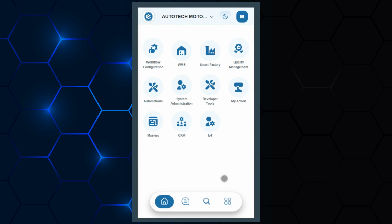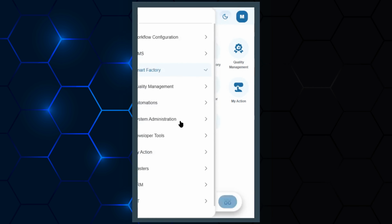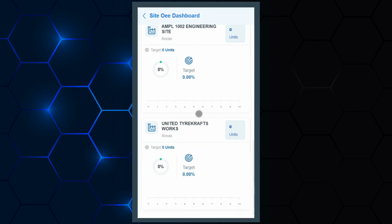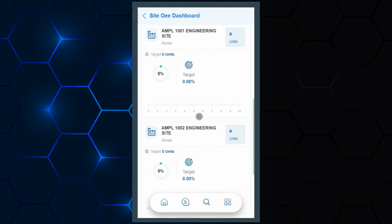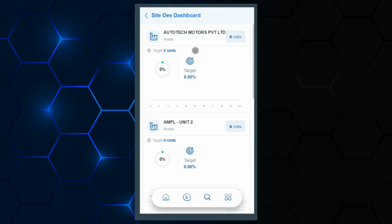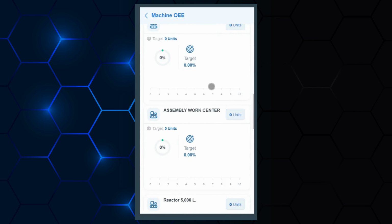Now let's go to the heart of your factory. Smart Factory. This is where machine intelligence meets operations. The machine OEE dashboard gives you a live view of every work center on your floor. Plating, machining, cutting. Every machine, every shift at a glance. Each card shows your OEE percentage, your target, units produced, and a real-time production trend. Green dot means the machine is live and connected.